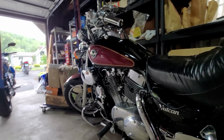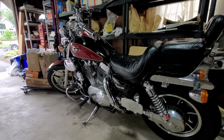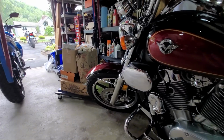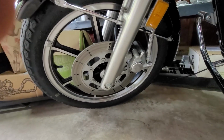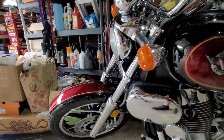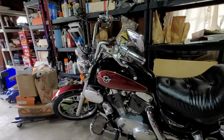This is a 1998. And since then, I have tracked down every single genuine Kawasaki accessory ever made for it. Holy moly. And I've got about 20 of the accessories on the bike now, but I still have two boxes full of accessories that still need to go on it.